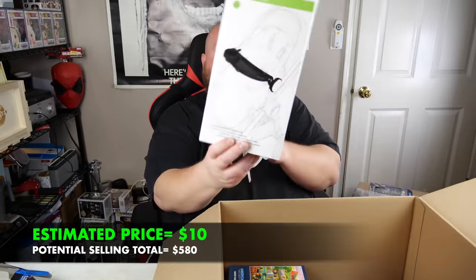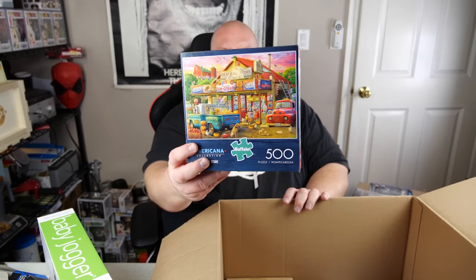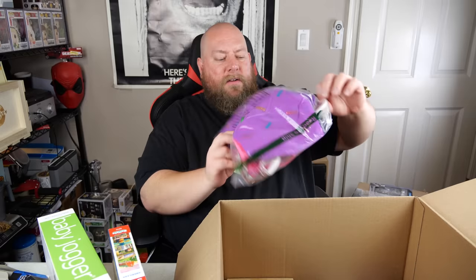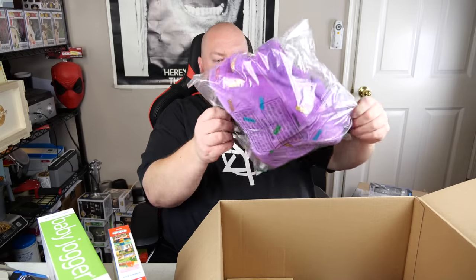Baby Jogger. That's about $10 to $12 for that. We got a puzzle. Still factory sealed. I sell these things for like 5 bucks for most puzzles, just kind of like a flat fee of 5 bucks. We got a Halloween costume.